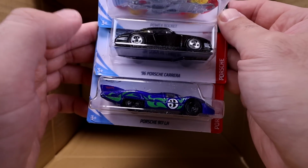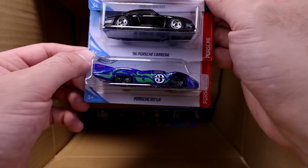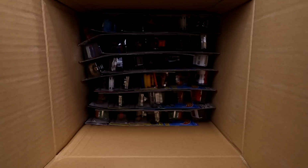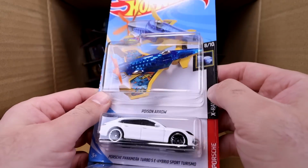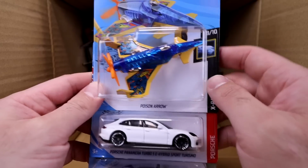We saw it in white, we saw it in blue, now we get it in black. I like it. Another Porsche, we got the 917 LH, which we already saw previously in this case. And that's the first stack. Getting down to the next stack, we've got Poison Arrow. Wow, okay, that's like a jet plane, Poison Arrow.